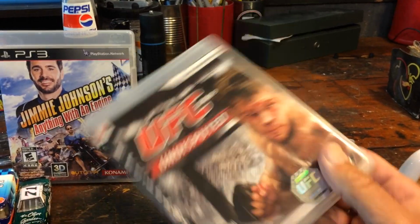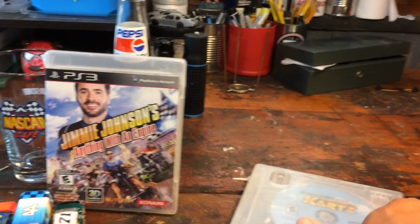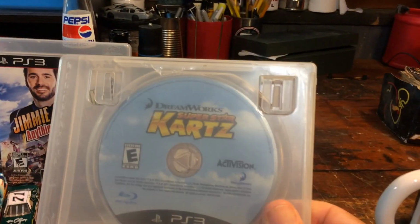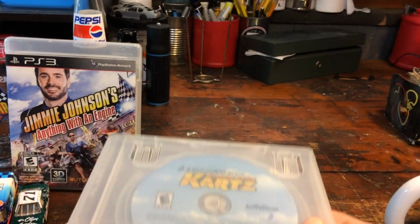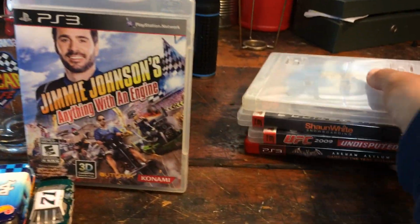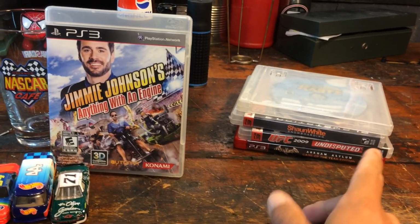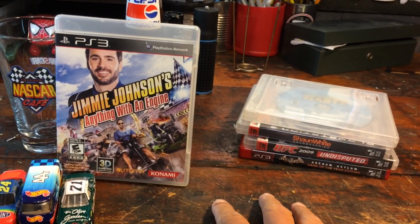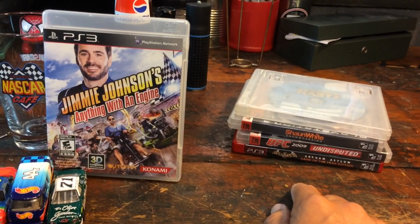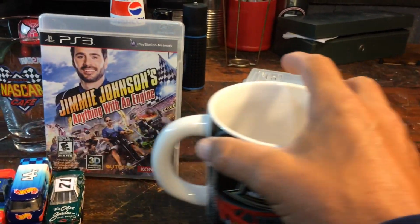UFC Undisputed, Shaun White, and Superstars carts. I don't know what that is. So just wanted to share. I don't normally share the non-racing or NASCAR things with you, but I picked that lot up for $15, and I plan on flipping this and trying to recoup most of my money back for this one game. So that's the plan with that.